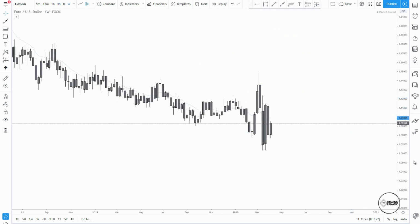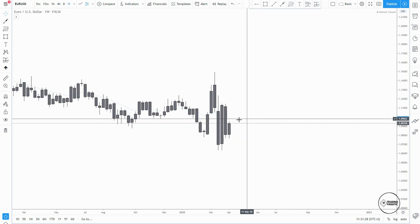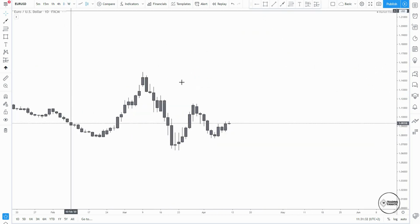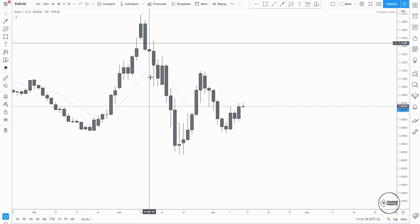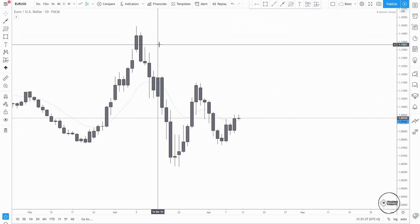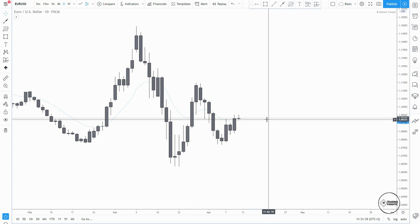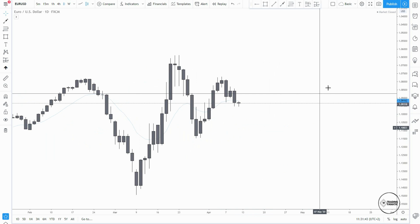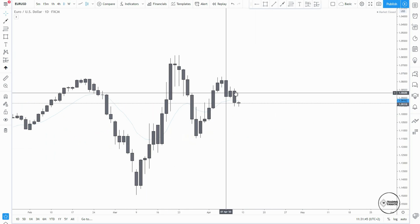Euro USD weekly time frame, similar candle to the DXY, really telling us nothing except that it is bullish. So I will immediately switch to the daily time frame. Exactly the same price action, guys, to the DXY, but just in reverse. If I flip this chart like this, how do I flip it? Like this, it looks exactly as the DXY, right?